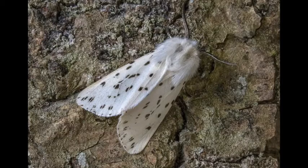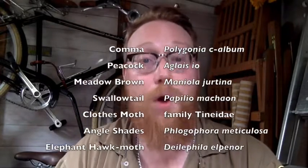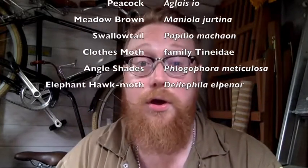But it's really when they're resting that you can most easily tell the difference between moths and butterflies. Moths hold their wings either spread out or folded back along their bodies, whereas butterflies tend to hold their wings folded up above their body. As we only have a few minutes, we're going to concentrate on a few butterflies and moths which you can see in the summer in Norfolk. The comma, peacock, meadow brown, swallowtail, clothes moth, angle shades, and elephant hawk moth.